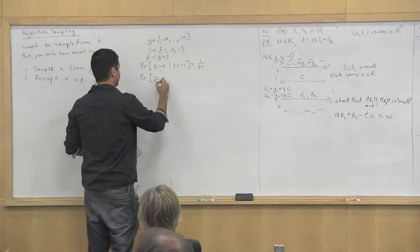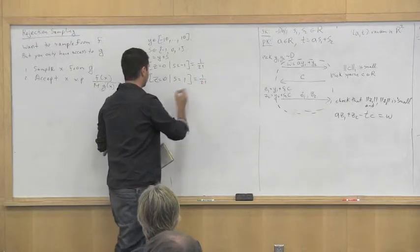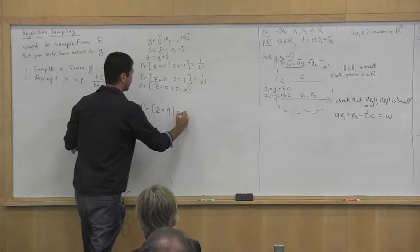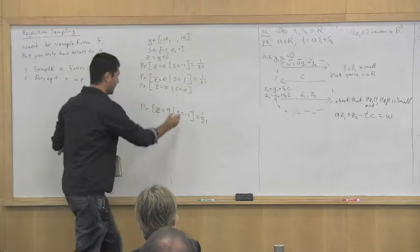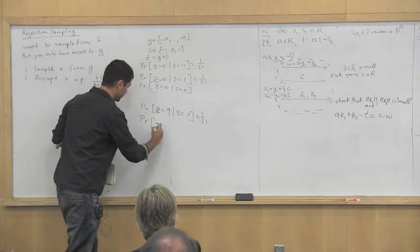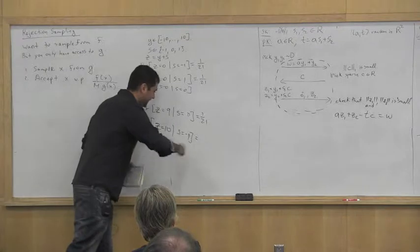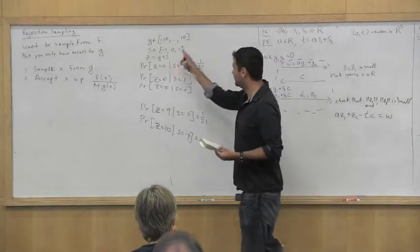What's the probability, for example, that z equals 0 given s equals 1? Same thing, right? And the same thing given s equals 0. Okay? So now, what about the probability z equals 9 given s equals -1? The same. Okay, good. And s equals 1, same, and s equals 0, this. Okay, so what about the probability z equals 10 given s equals -1? Yeah, it's 0, okay? Because there's no way that y could have been 11, okay?